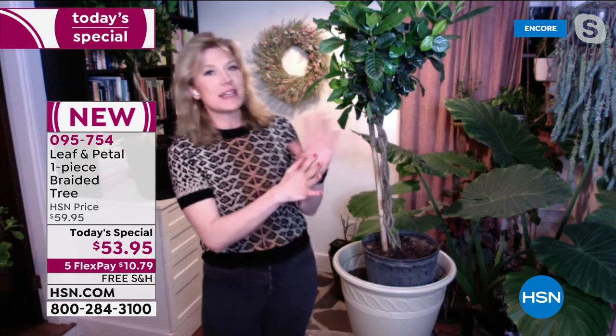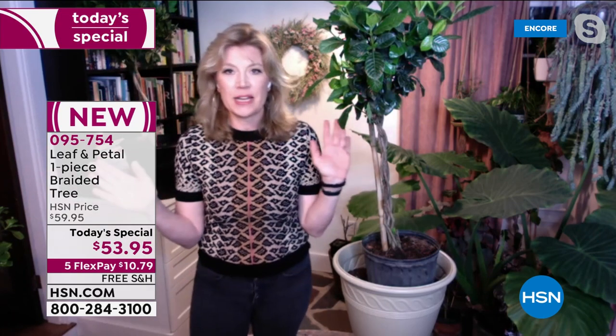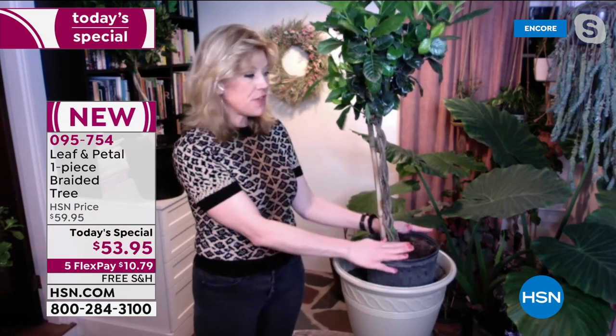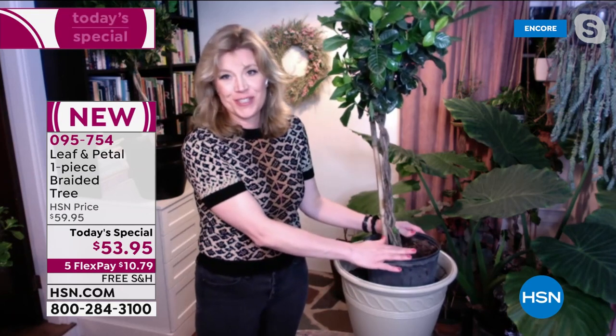So it really comes down to, do you like wow color or wow scent? Both of them have the beautiful braided stem. Both of them are going to be great as houseplants. They can come in. Both of them need to be repotted. Both of them are absolutely lovely choices, to be honest.